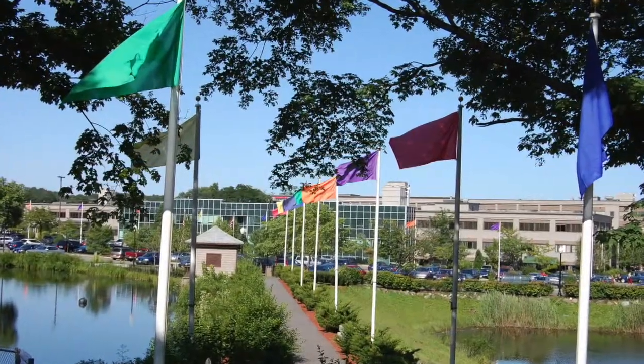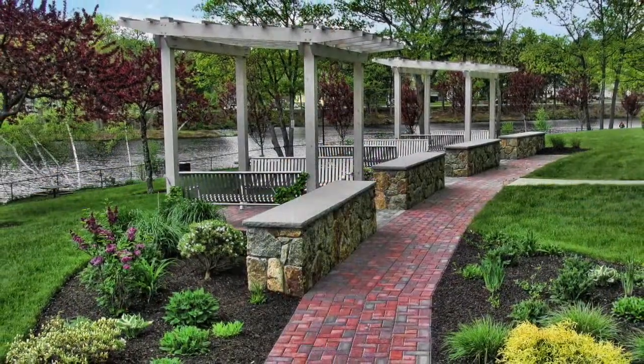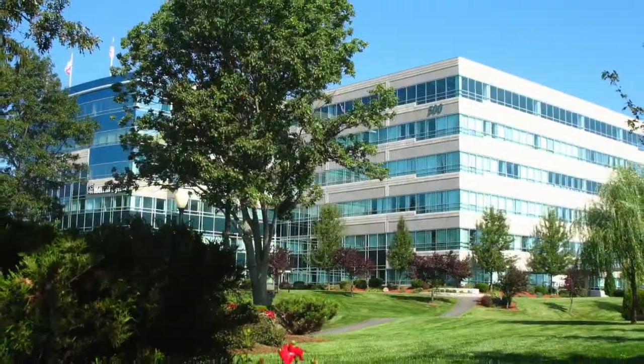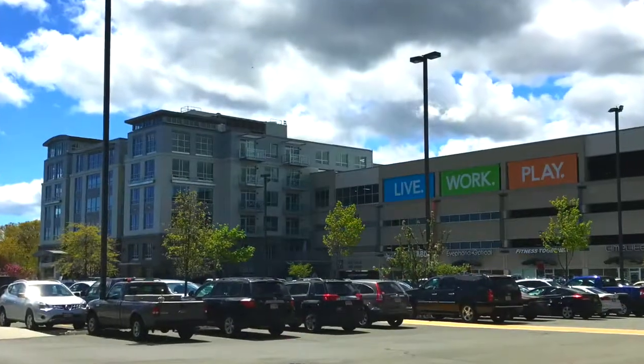We have great walking paths for people to walk with their friends, with their dog. They could visit a nail salon, they could get a back massage, they could get their hair done. Pretty much anything that one needs to do during the day is either at Cummings Center or within a short distance of our borders.